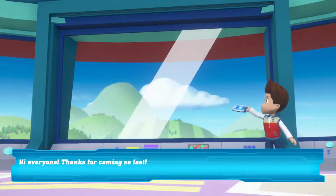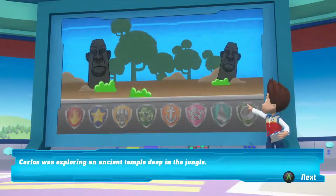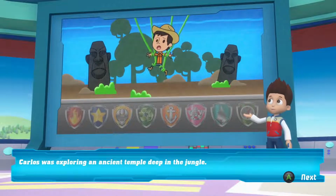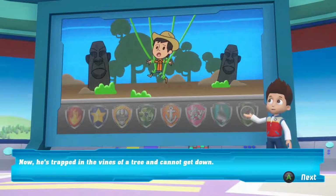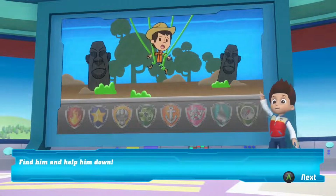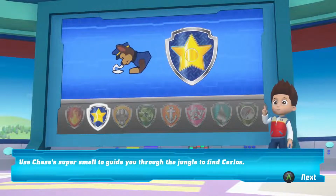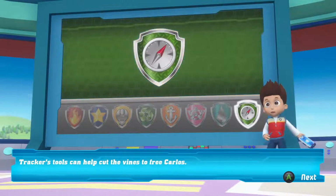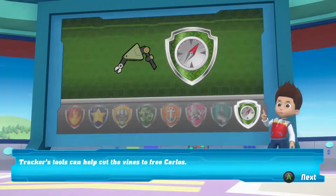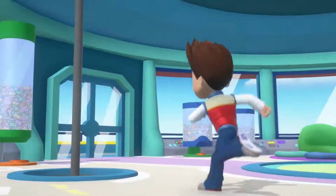Hi, everyone. Thanks for coming so fast. Carlos was exploring an ancient temple deep in the jungle. Now he's trapped in the vines of a tree and cannot get down. Find him and help him down. Use Chase's super smell to guide you through the jungle to find Carlos. Tracker's tools can help cut the vines to free Carlos. All right, PAW Patrol is on a roll.